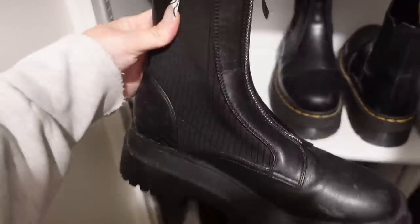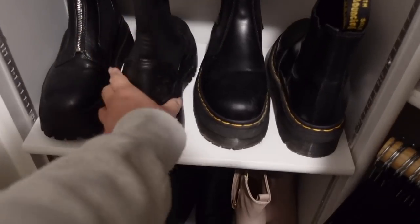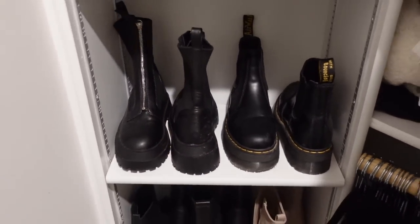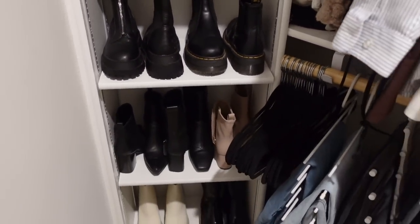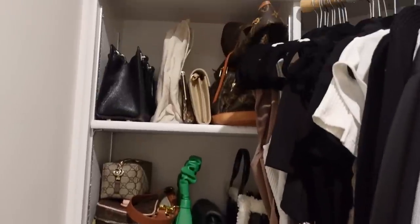I also forgot about these. I just got these last winter, and these were my favorite last winter as well. These two I wore all the time, so I completely forgot about them. That's why I like to have them all displayed. So yes, I have all my boots here, and then I also went through my purses.